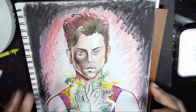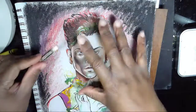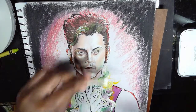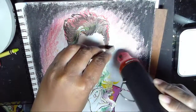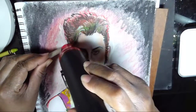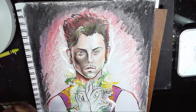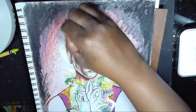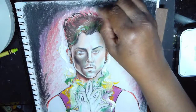But basically we want him to be lit up. And if you start to lose a little bit of that, throw a little bit of white around the edges, and that will lighten whatever color is just going to come around him. This is kind of like a halo effect. And that just goes around.